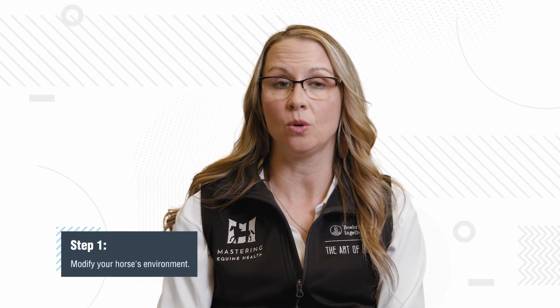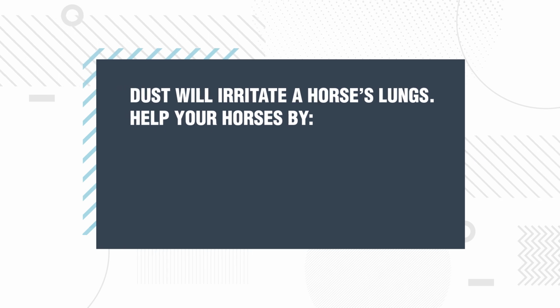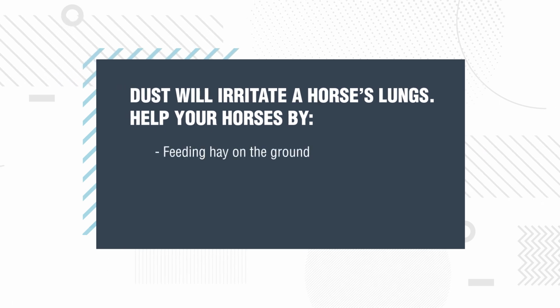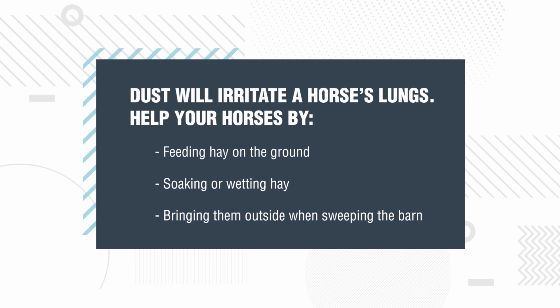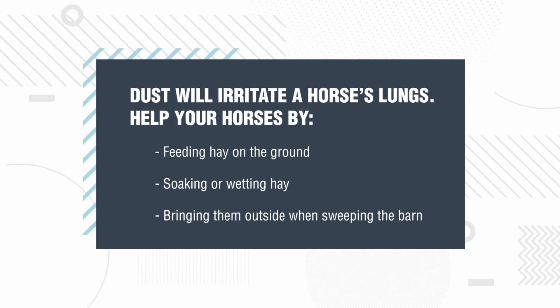The first step is to modify the environment, and that is so important, and it's often the most difficult step. And so that's going to be reducing the amount of dust in their environment as much as we can. Don't feed round bales, for example, because our horses like to bury their head deep in the middle of that round bale. Making sure that we take the horses out of the barn when we're cleaning the barn. And even nets on bales also unfortunately increase dust as well. So really trying to do everything that we can to clean up the horse's environment and make it as dust-free as possible.